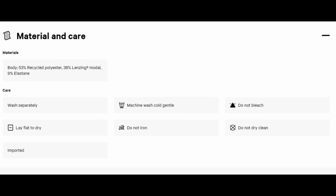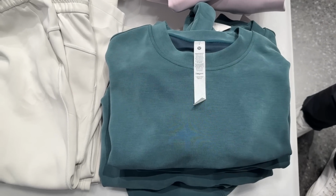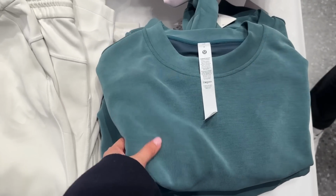So polyester we know being odor attracting. Modal, being a semi-synthetic made from beech trees, is not inherently sustainable, but that's what gives it this awesome soft hand feel. We also know that semi-synthetics aren't the most durable. Lastly, there's some elastic for stretch, which is fair. So all this combined makes me highly suspicious that the sweater is not going to look the same after a few washes.